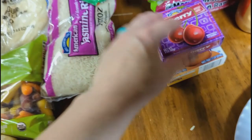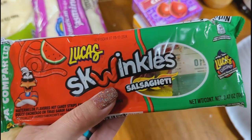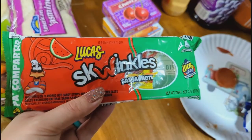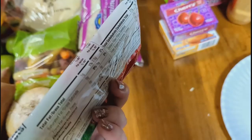I've been grabbing little packs of these at the gas station when I go, and they're really good. These watermelon ones have like a tamarind sauce. Tiger really likes them, huh? Yum. They're yummy. You need to clean your face when you're done, silly. But at HEB, they have bigger packs and they're cheaper, so I grabbed one of those.